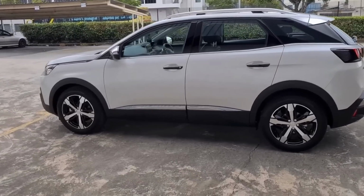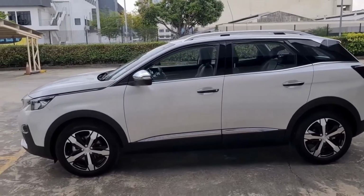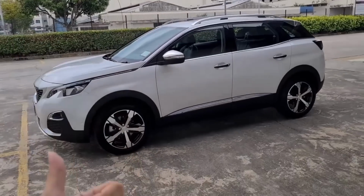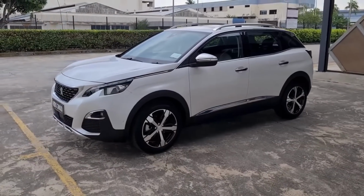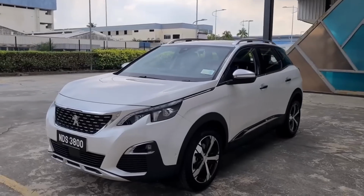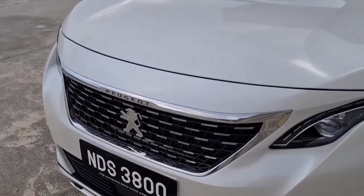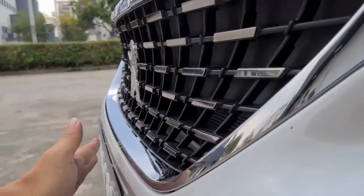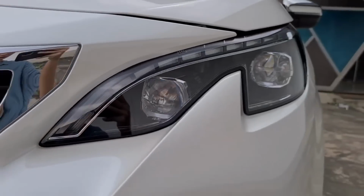Right now in Malaysia, under Bermaz, they are only offering one variant of the 3008 here, which is the Allure model. It's priced at 158,000 ringgit. Let's look into the details again. So the front end, we start with the grille. You can see that there's a concave shape to the grille here. The headlights, these are LEDs.